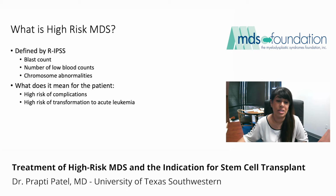So what is high-risk MDS? MDS really falls on a spectrum, and it goes from low risk to high risk. And it's defined by this score called the IPSS-R score. So basically, once a bone marrow biopsy is done, we look at the number of aggressive-looking blasts, or otherwise leukemia cells, that are seen in the bone marrow.